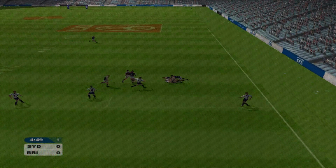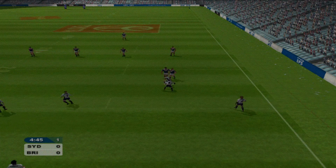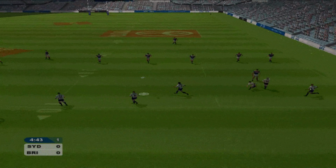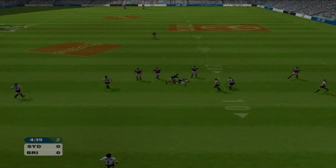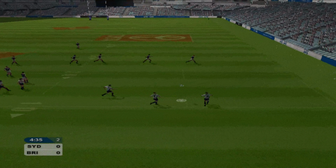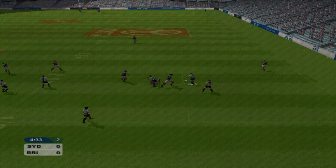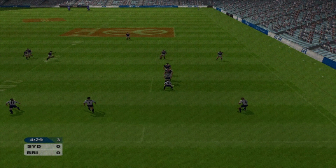The number eight picked off in a brutal tackle. The number eight smashed to the ground. The hooker with a long pass. Lockyer, big and strong, he's going to get through this tackle. Marsh linking up with a long pass to Robinson. Play continues after the offload.